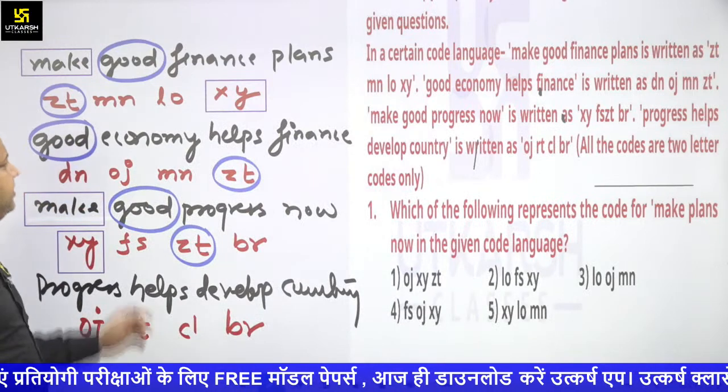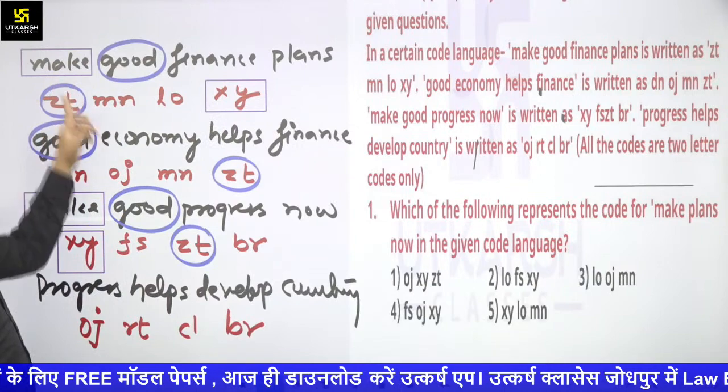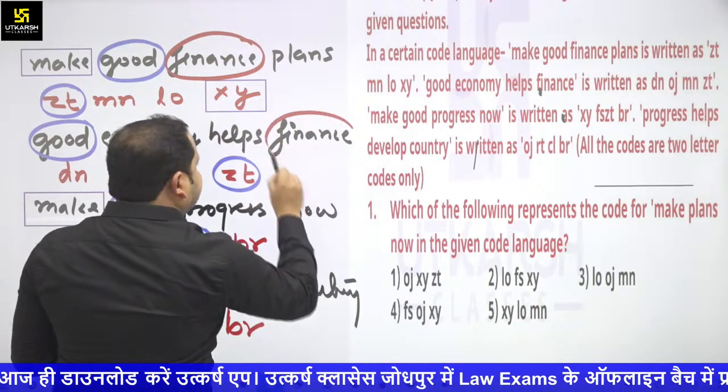Yeah, the code for make is XY. Fine. Now, we have the word finance here.